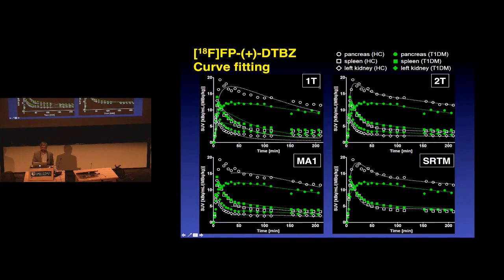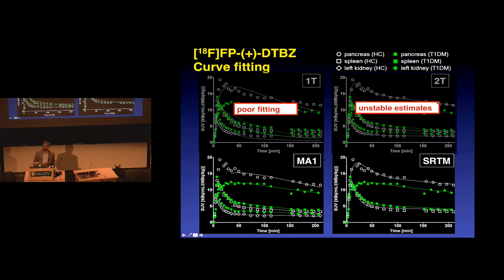We analyzed it with a one-tissue compartment model. That's the solid line fit, and that's not very good. Okay, we did it with a 2-tissue model. That means we allow for a free and a bound compartment. Good fits there. Unfortunately, the more you ask of these models, the more numerically unstable they become. Then we tried some other intermediate models, something called MA1, or the simplified reference tissue model. And these models tend to describe the data. Maybe they're the Goldilocks methods.